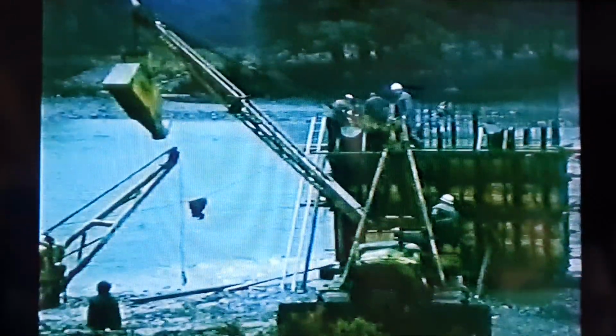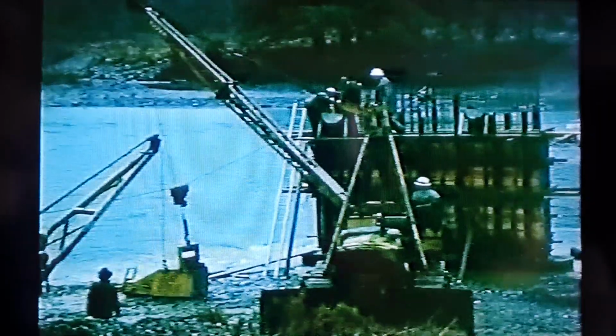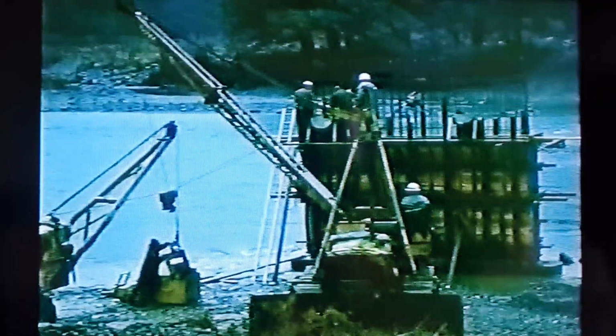It was sometimes commented that this was the first bridge built by earth-moving equipment, and there was no doubt that dozers were used to a considerable extent for purposes for which they were not designed.